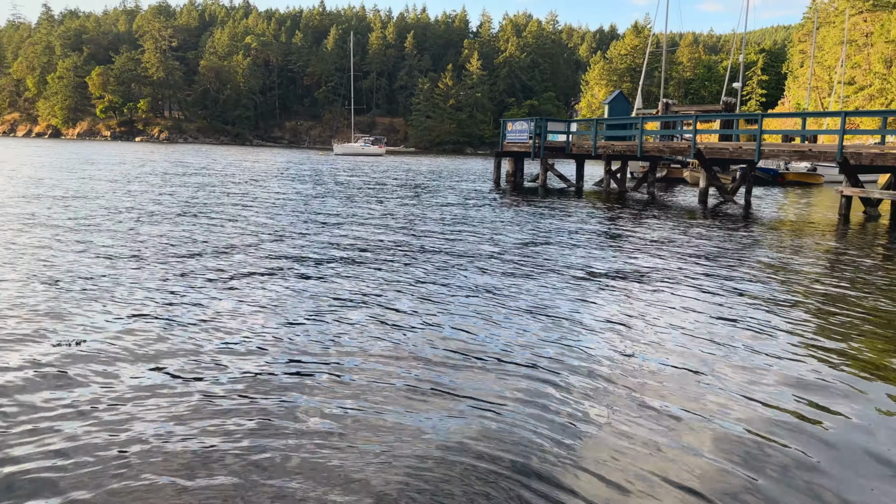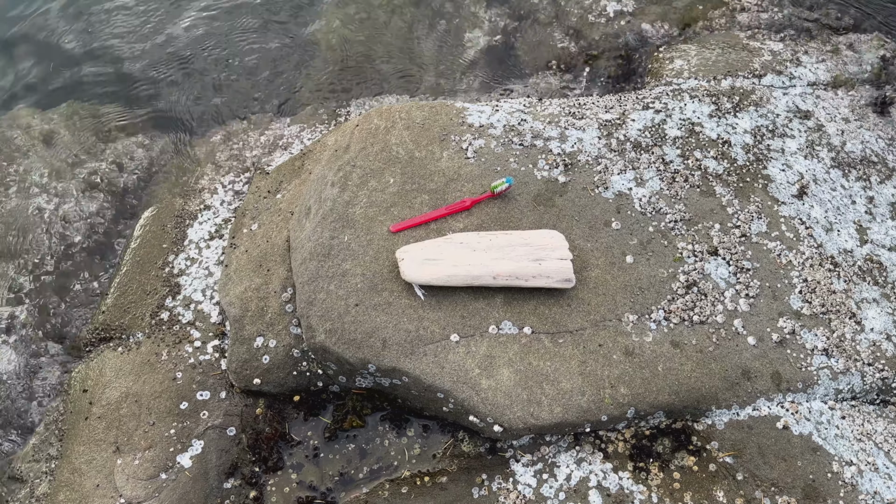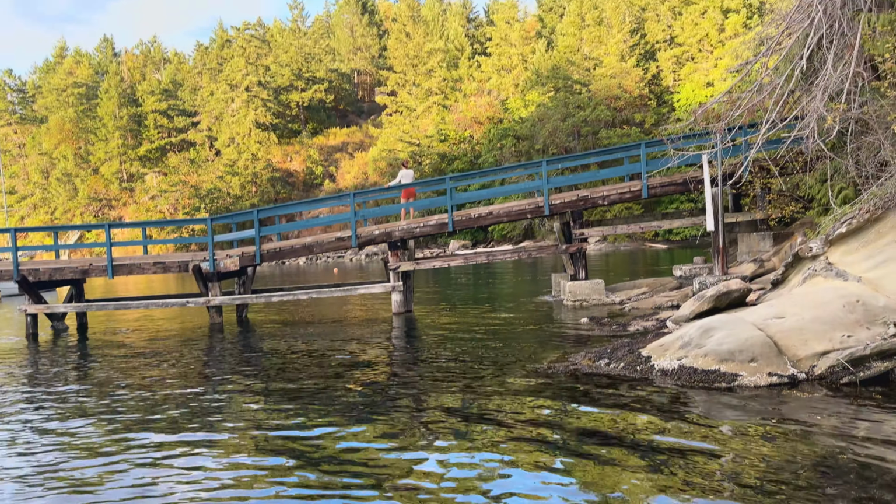And there's, I guess in case you have to spend the night, a random piece of driftwood and a toothbrush. Hey, how did you get up there?